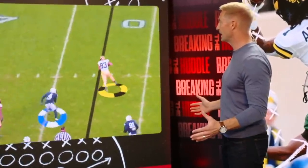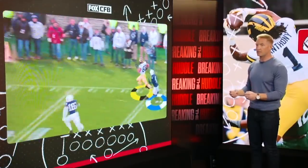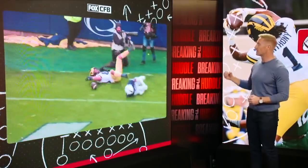Watch how open he is late against Penn State. This ended up being the winning score. So when you've got a threat like Eric All at tight end, you've got a scheme to get him open. That's exactly what they did.